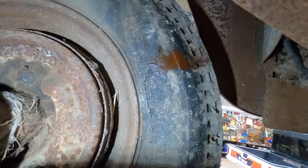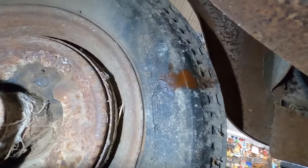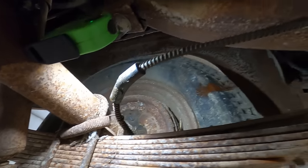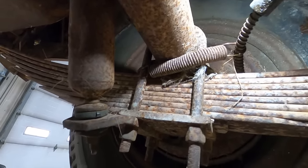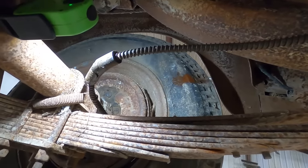Look at all that rust splattered on the tire we blew out of there. You probably don't want that in your brand new wheel cylinders. Oh, look at this neat little spring that they got holding the park brake cable to the U-bolt. Fancy. All right, only 14 more miles of brake lines to blow out.